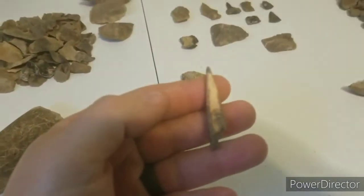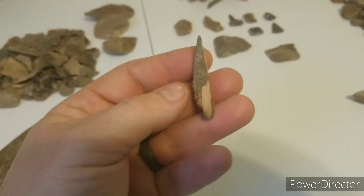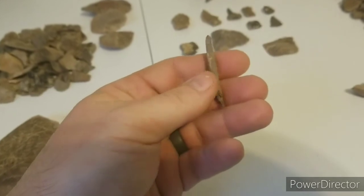And then Brian, he found this bone awl. I brought it home. Brian actually found two bone awls. Travis took one of them home. The one Travis took home, man, that was a smoker.